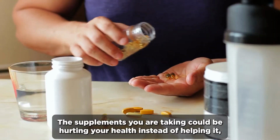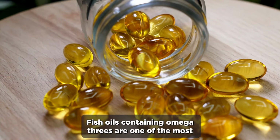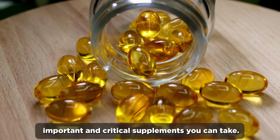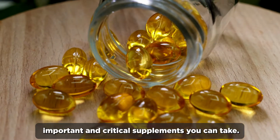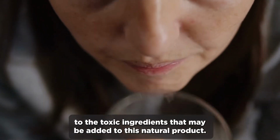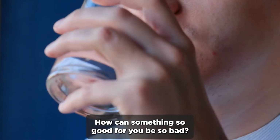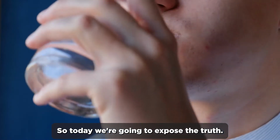The supplements you are taking could be hurting your health instead of helping it, and here's why. Fish oils containing omega-3s are one of the most important and critical supplements you could take. Unfortunately, so many people are oblivious to the toxic ingredients that may be added to this natural product. How can something so good for you be so bad? So today we're going to expose the truth.